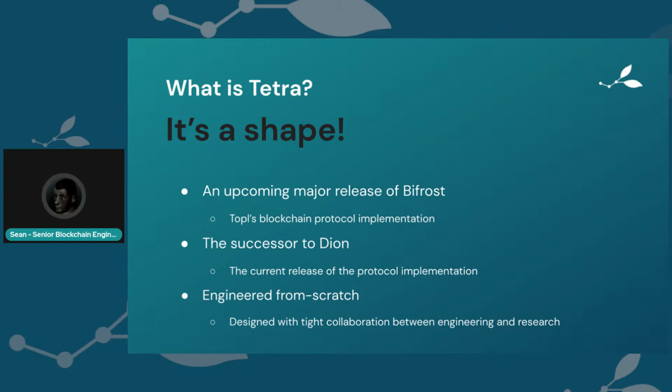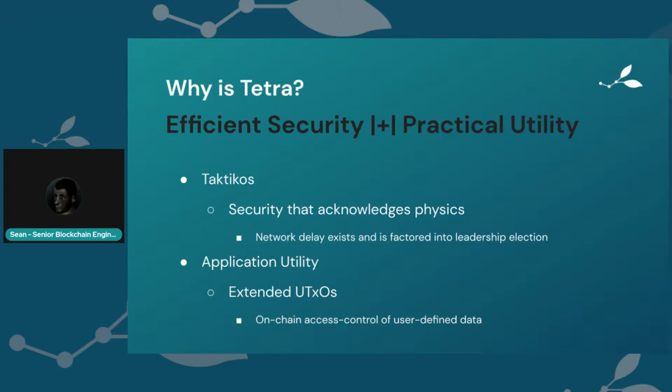Okay, so yeah, that's what Tetra is. Now, why Tetra? Why did we do it? Well, it's efficient security combined with practical utility. Those are the two main motivators for Tetra. This little symbol in there, this little semigroup symbol, a little bit of foreshadowing for you. Yeah, so efficient security and practical utility.